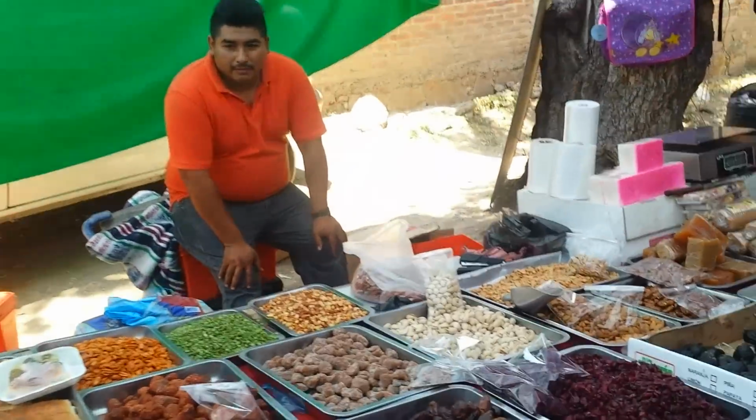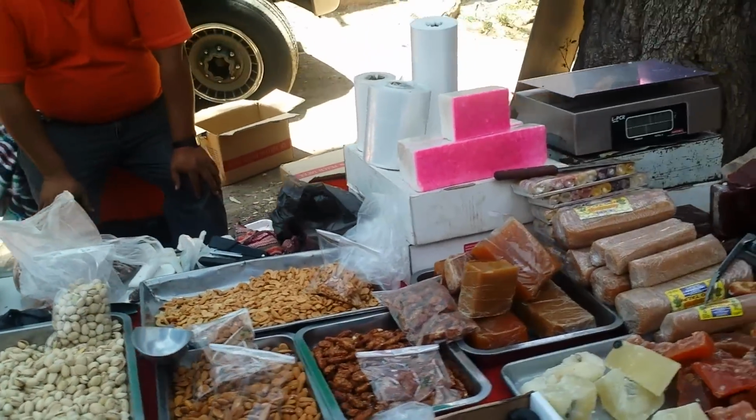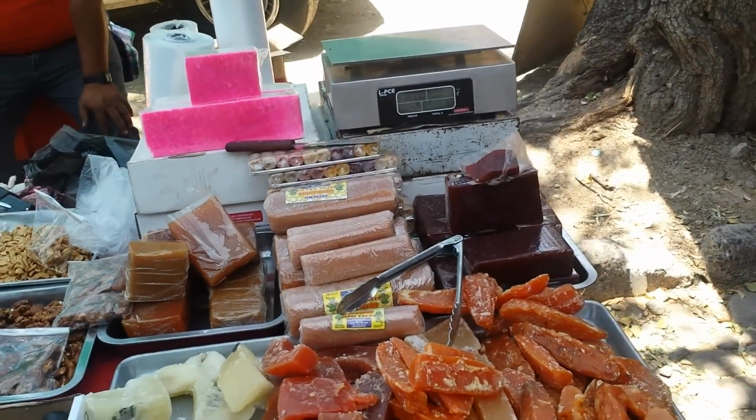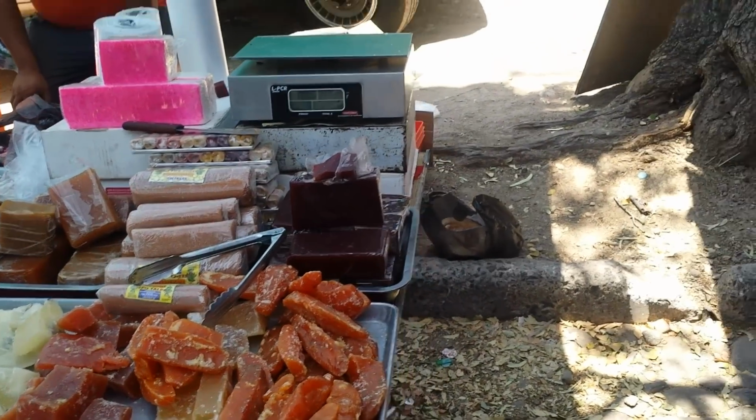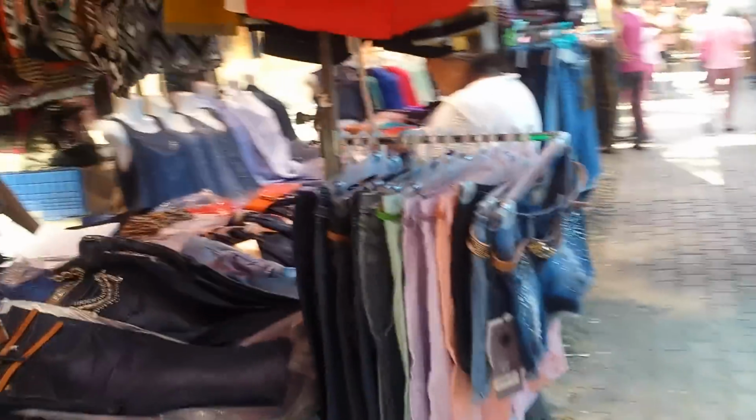Oh, qué rico. Higos, dátiles, nueces, quebranueces, de todo. Homemade dulces. That looks like pumpkin. It's been treated to be very sweet, crystallized, lots of sugar.